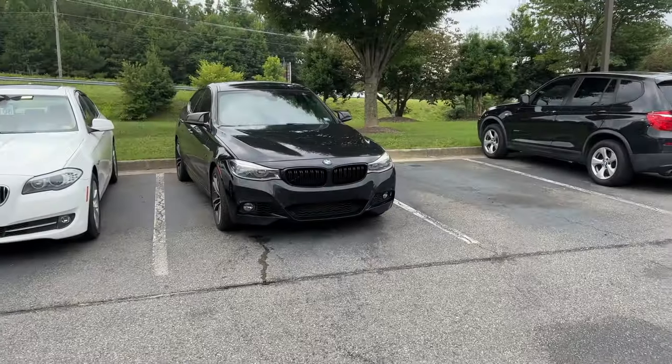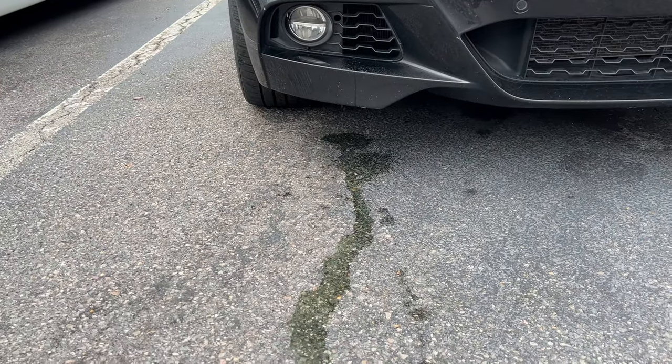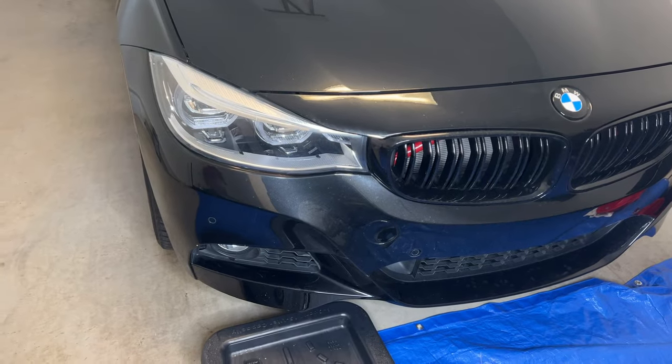Very weird. So we are at BMW. I just got here with a gallon of distilled water. Looks like some coolant still leaking out with it. But hopefully they can get this fixed and we can get the GT back on road. And just like that, the GT is back home, not fixed.